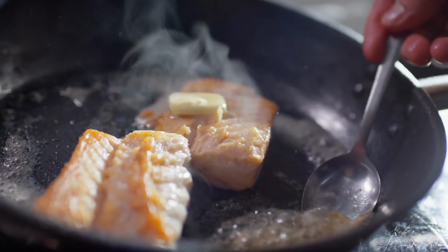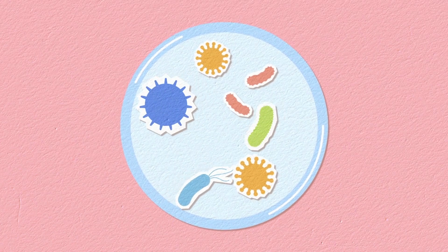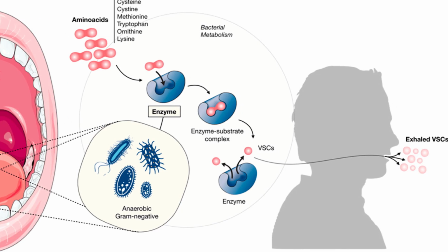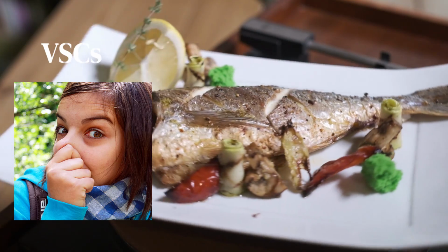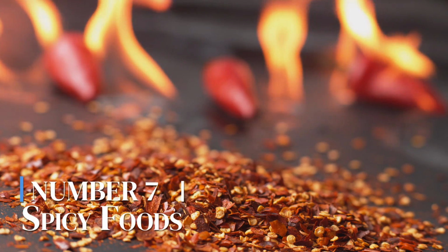So when you eat fish, especially if it's raw, not fresh, or improperly cooked, these compounds are broken down by bacteria in our mouths and release VSCs, or volatile sulfur compounds, as byproducts. It is these VSCs that contribute to the distinctive fishy smell that comes out of your mouth right after you eat fish.